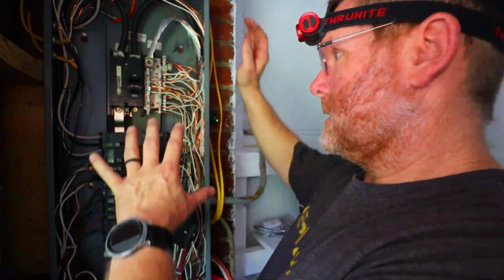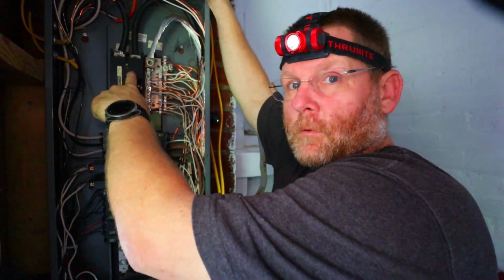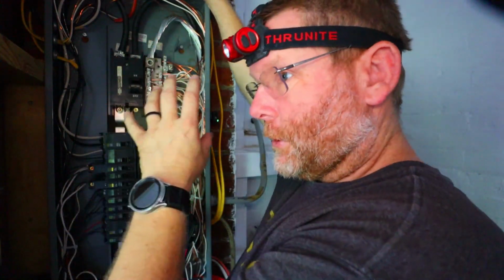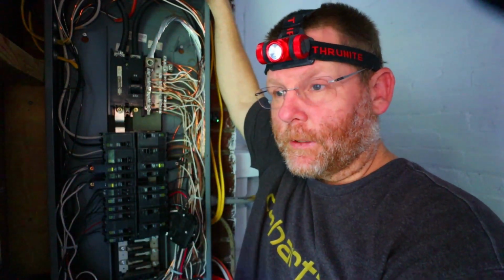Okay, something else I want to stress while I'm in here is it's very good to go over your panel. Turn your main breaker off. If you have a disconnect, turn your disconnect off. Make sure you're dead. Go down every single screw and make sure that they're good and tight.